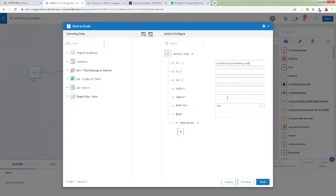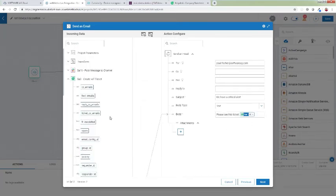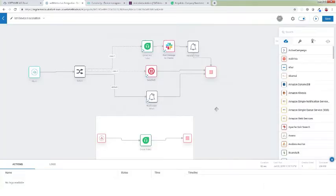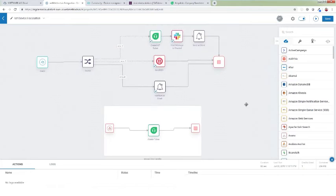SOFTWAREAG.com. Subject line, we have a critical alert. And this is, please see this ticket. And maybe I'll just drop in my IoT ticket, just to keep a simple use case here. Again, I can test that operation, and I'll hit done. Okay, I've nicely extended this workflow.